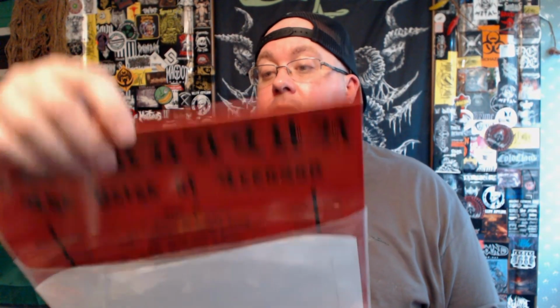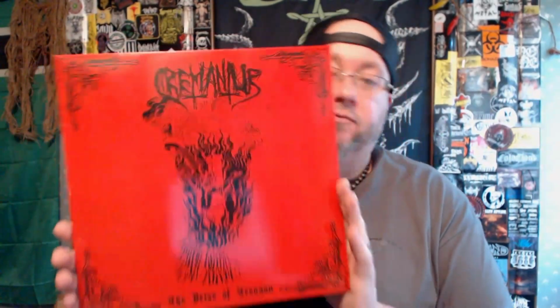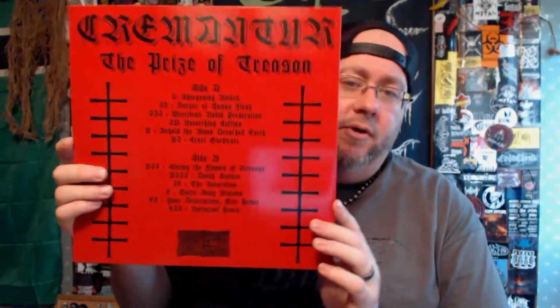And then the two vinyl that really just killed it, besides the sludge metal, were the two black metal releases. I was blown away by both of these. First up, we have a raw black metal project out of here in the U.S. called Cremantur. Yeah, I probably butchered that. This is their debut full length entitled "The Prize of Treason." Raw black metal that definitely has some riffs going on it.